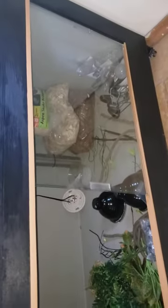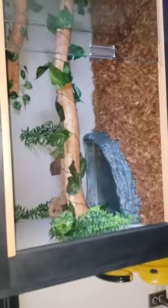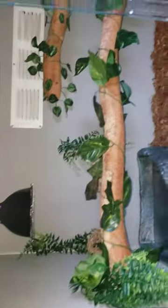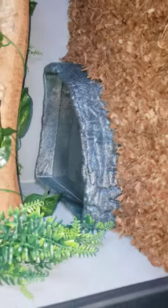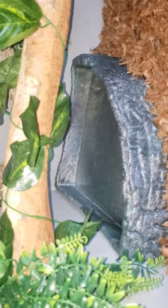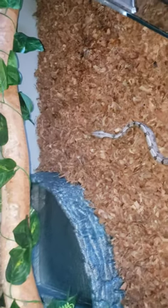This is the bottom I'm still building out for a couple other guys. This is my new Guyana boa's home. What are you doing down there? Don't fall out of my hands. There we go, get you wrapped up nice. I bought an extra large water bowl for him. Jeez, I hope he wasn't drowned in that thing. That's right. That's your new home.